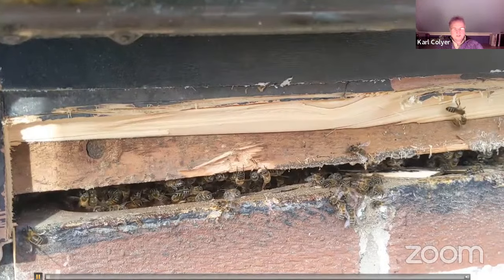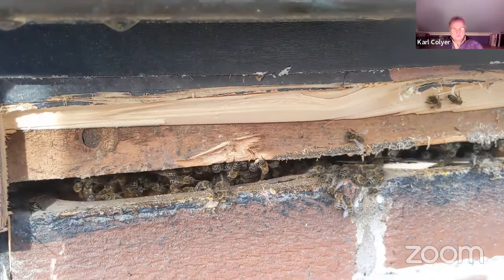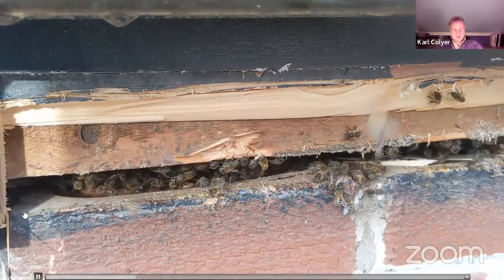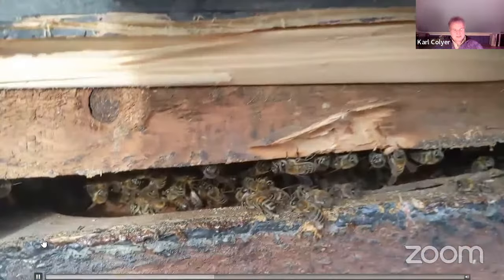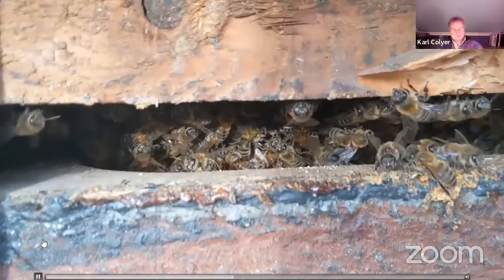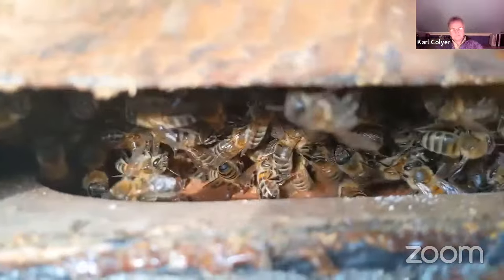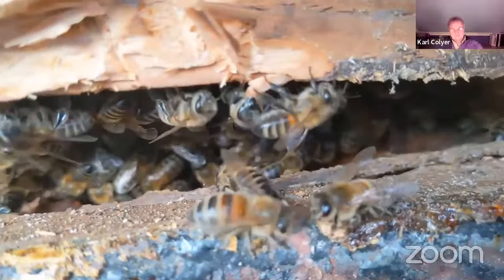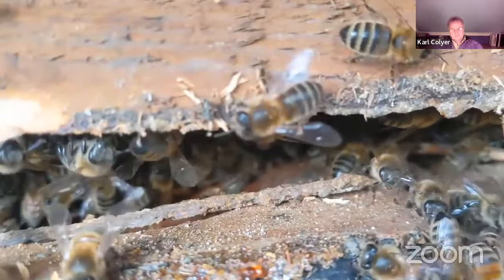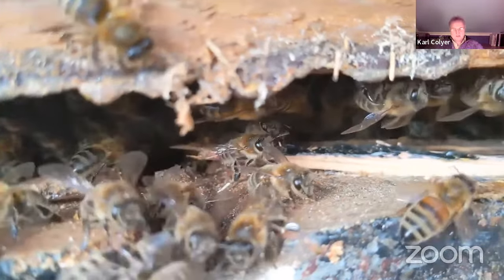This is what you find on the inside. Nice little slot. I've taken some of the wooden fascia board off. There's a big rafter in the way, so there's not much space. But again, calm and clear, but it was a much bigger nest than I first anticipated. So, yeah, I think I'm going to need a bigger box.